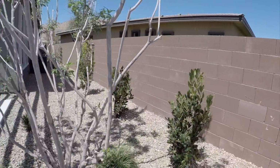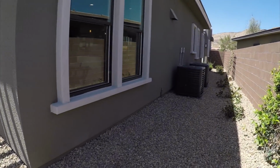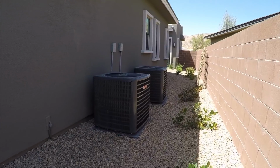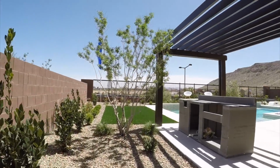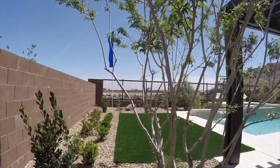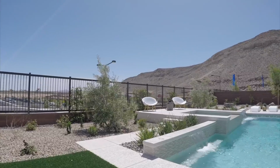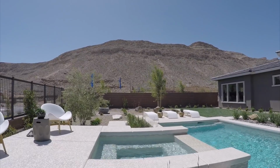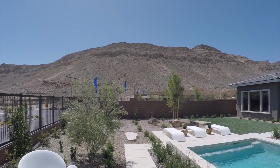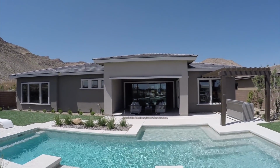I'm gonna come off to the side here. You have two air conditioning split units. Goodman. I'm sure it's all 13 SEER. As you can see, we are nestled on the mountain's cliff side. It's a beautiful home.